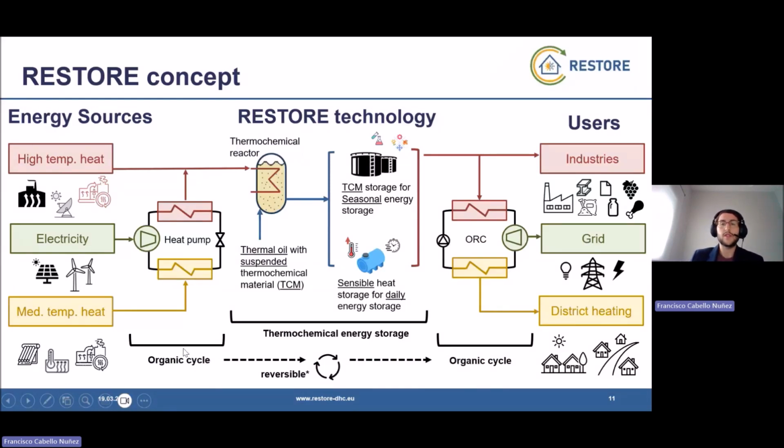As I said before, we consider the organic Rankine cycles and the thermochemical energy storage. First, for charging the system, we use a heat pump that harnesses the heat at medium temperature, and also electricity from sustainable sources, and releases heat at a higher level of temperature to run the thermochemical reactor, which could also be fed directly by heat at high temperature from the other sources. This reactor is a suspended continuous reactor where we have thermal oil, but we also have a thermochemical material suspended in that oil.